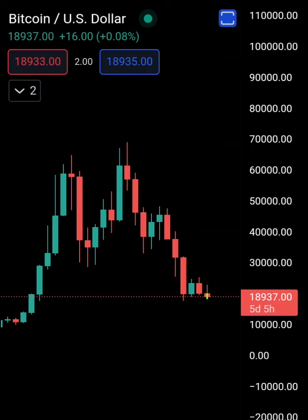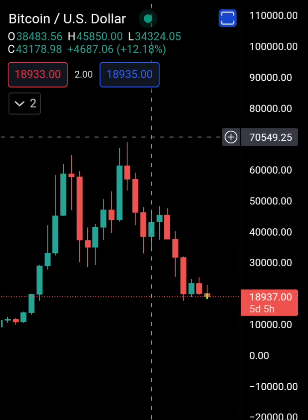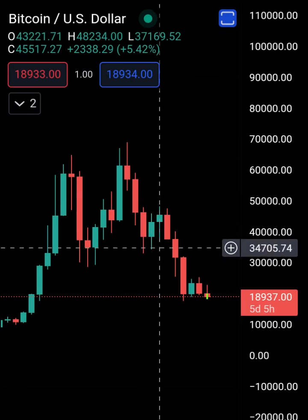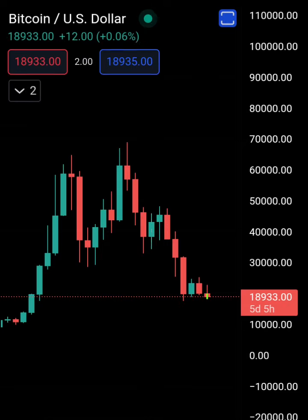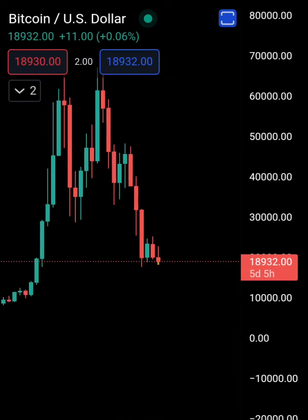This is an old pattern, a massive head and shoulders that could take you far, far down. If you just look at it here, it's about 69K. To the neckline would be around 32K. So that means you're going to drop another 37 points, another 37,000. That's not possible from here. I mean, you'd be going to negative. But just letting you know that it's quite possible we have a big move down.